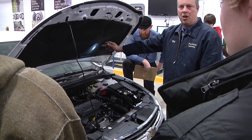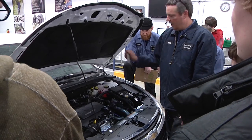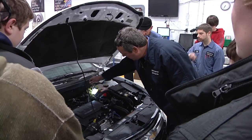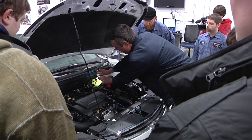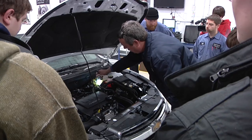The light will come on when it gets low. Probably need brakes. You see it says minimum and maximum here, and you can see the fluid in it because it's clear. If this is so new, it's so full, you can hardly see the bubble.